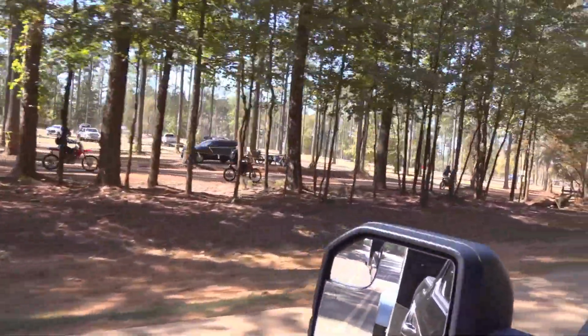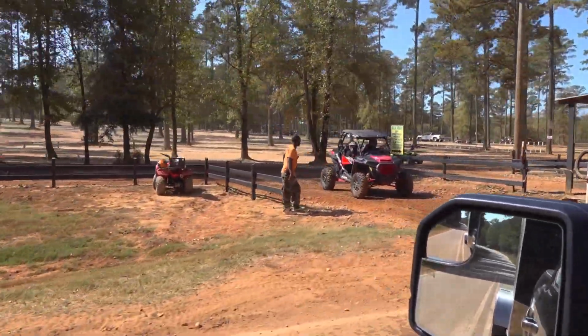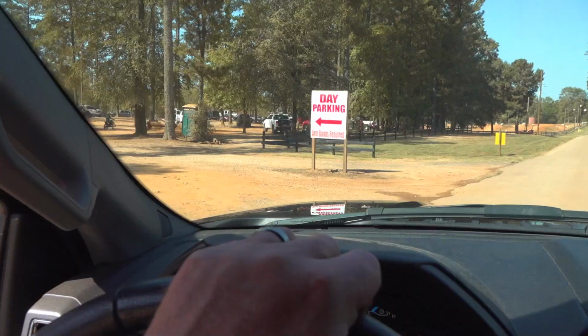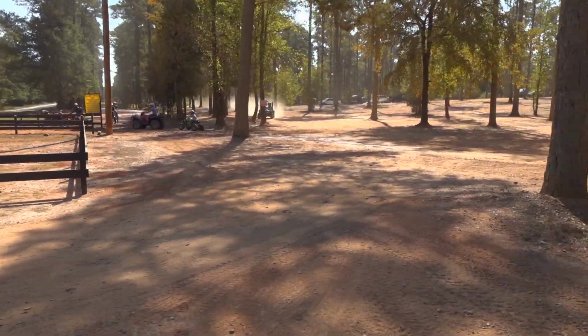We've been to four different dirt bike tracks. I can name all of them. Big Springs, Highland Park, most people don't go. Day parking right here, guys. Turn right here. Back after like a month.